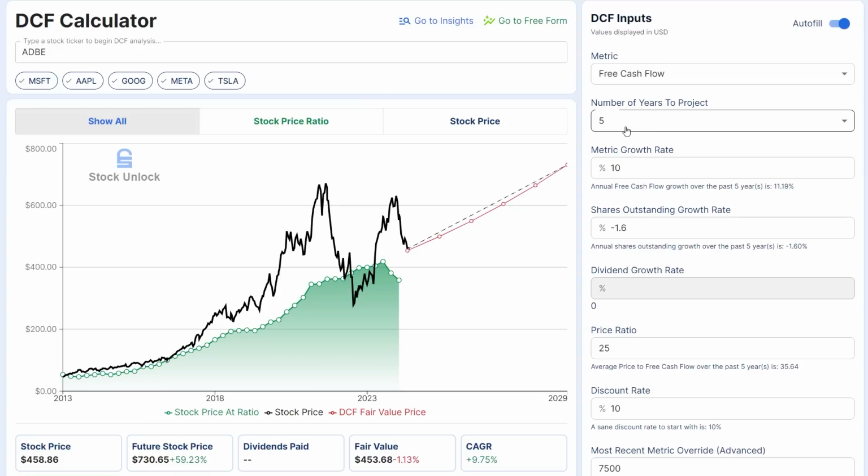So what I did here is I am projecting out Adobe's free cash flow over the next 5 years, and I am saying that Adobe is going to grow its free cash flow by 10% annually and buy back about 1.6% of its shares annually, which is the company's 5-year average buyback rate. Now in this DCF, I am saying that Adobe will trade for a price to free cash flow of about 25, which personally I do think is a much more fair price to pay for this business, but I do actually think that this is still on the higher end of what I would consider fair value for a business growing its revenues by 10% annually.